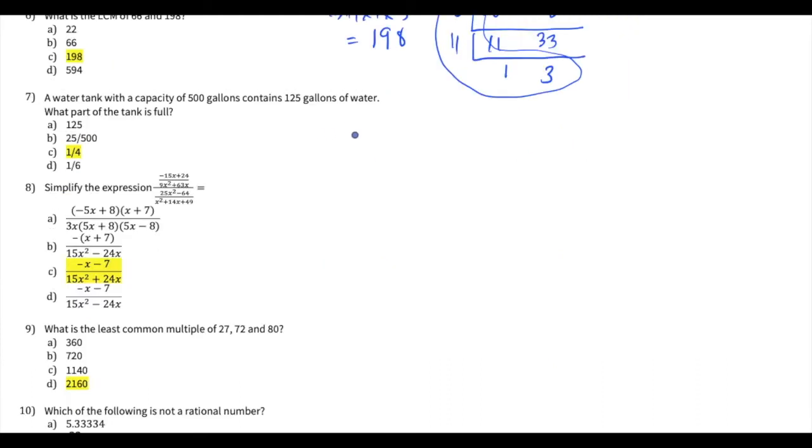A water tank with a capacity of 500 gallons contains 125 gallons of water. What part of the tank is full? So, tinitingnan lang natin dito is, ratio lang nung, 125, laman na water is to capacity. So, 125 over 500, that's equal to 1/4. Letter C. Number 8, simplify the expression.